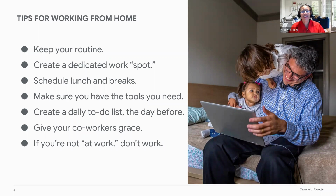Be sure to take lunch breaks and other breaks to make sure you add them to your schedule. It can be easy to forget how to take a break during the day, especially if you're working long hours. You've got to give your body and your eyes a break by standing up, walking around.